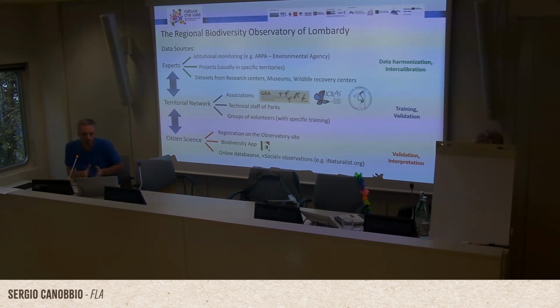For example, experts on dragonflies maybe work on ARPA or other associations or the wildlife research group. And there isn't a very clear distinction between the territorial network and the citizen science group. For example, our experts, but even myself, I study fish and marine organisms. Well, we are present on the app, on the database iNaturalist. And of course, as you can see, everything is more or less intertwined.